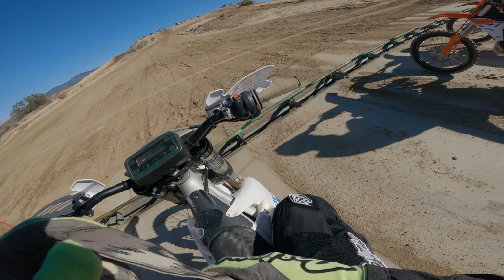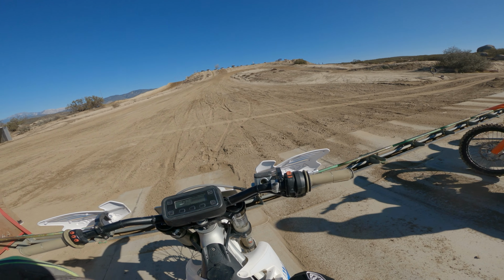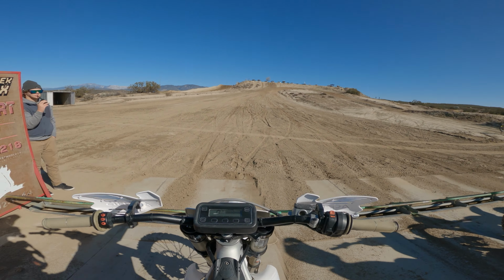So I installed my hole shot device, but we don't even need it. It's a concrete start. Yeah. And it's just sand. I'm probably going to be like leaning off the back of the back fender. Like, whee.